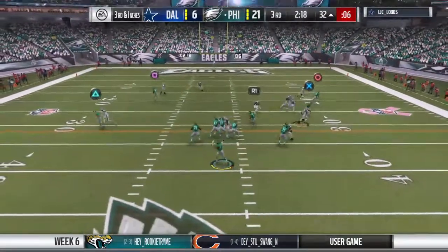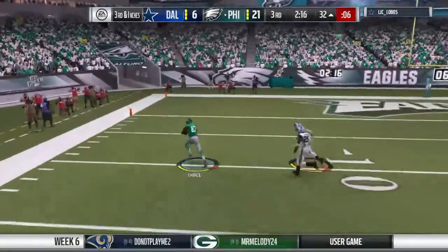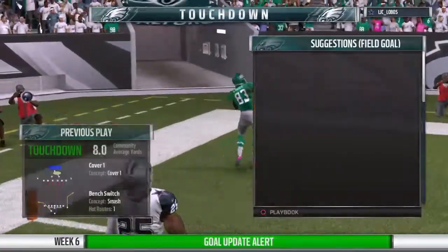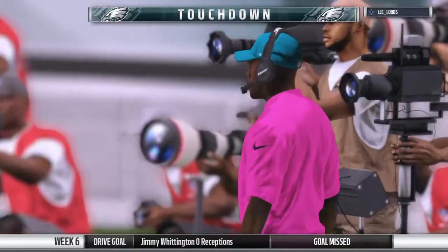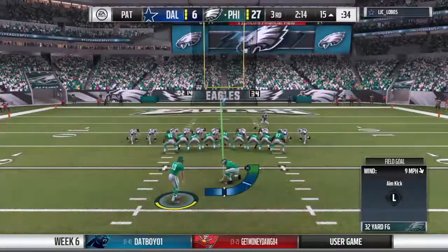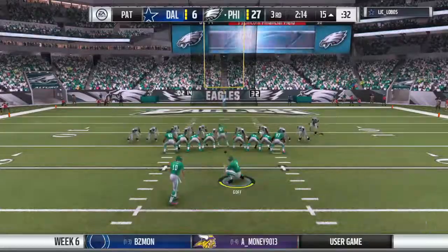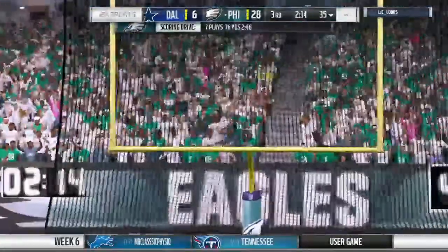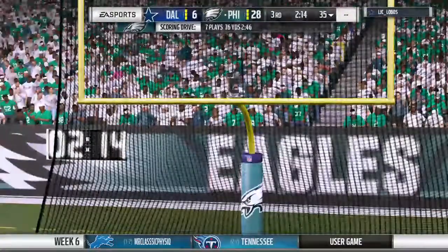On third and short, they'll try and pick it up through the air. Throwing left side, it's complete. Touchdown, Philadelphia. Their dangerous wide receiver with his second touchdown of the game, 4th of the year. And the Eagles add on to their lead. He's got it, and the lead swells. It's 28-6.